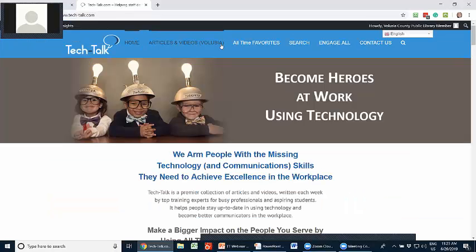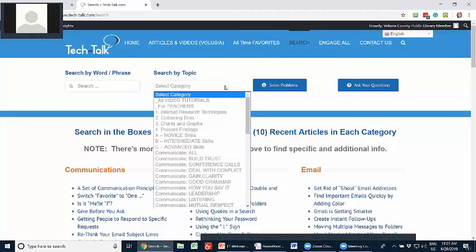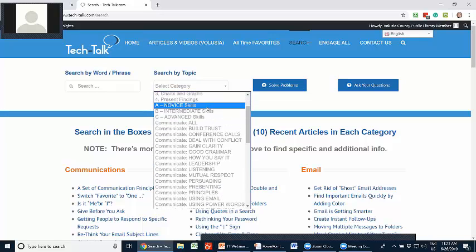Now we're on the website, and again, we see Volusia, and we see our all-time favorite. Now when we go into search, it will show up just as beautifully as it's supposed to. All right, so search by keyword. Sure, we can search for pivot table, or we can search for freeze panes, or we can search for social media. We can also search by category. So for instance, this makes it easy for your audience to find things that are important to them. And we have the research areas, we have the skill areas.